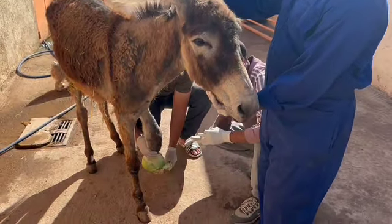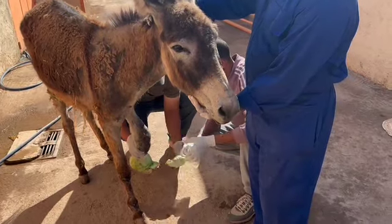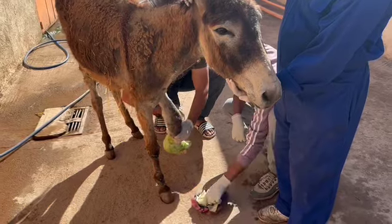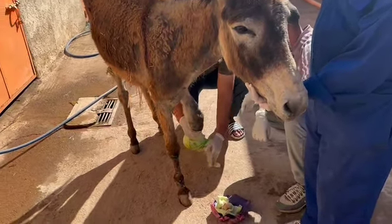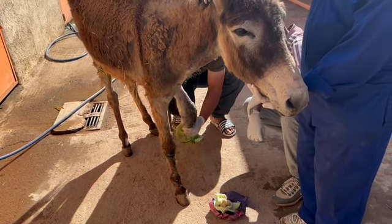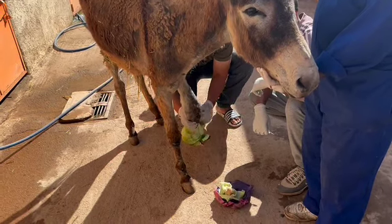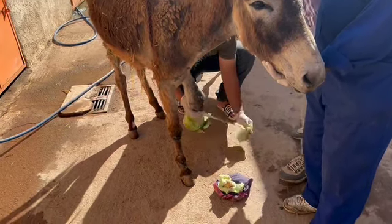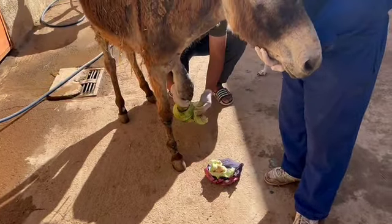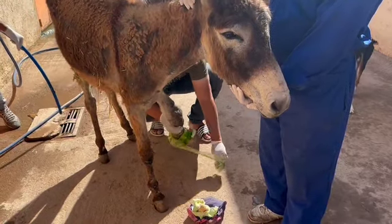I'll just wait for them to take the dressing off so you can see the state of the hoof. Now, I reiterate, this was caused because somebody left a tether above her hoof that was far too tight and dug into the flesh and caused an infection, and this is the result of that infection. Hopefully she's not in too much pain because she has had painkillers.